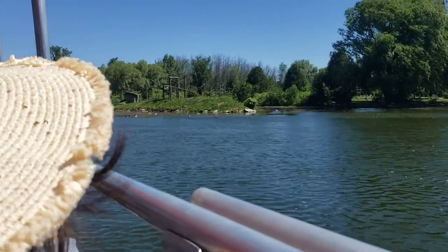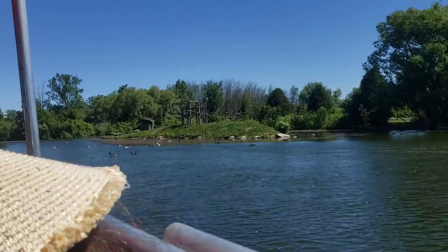Now today we're going to be seeing a variety of primates from around the world. And during the winter months, these guys are housed in heated barns on the property, as they are sensitive to the cold.